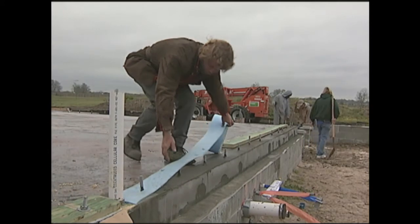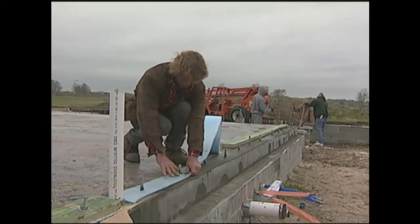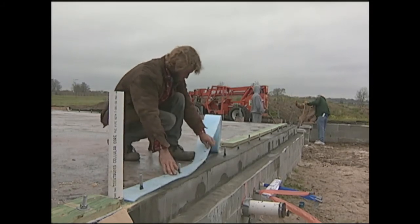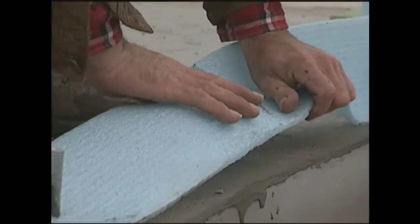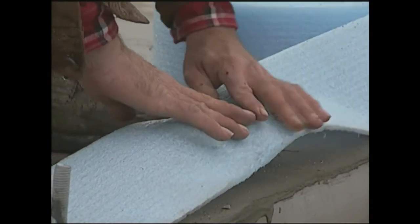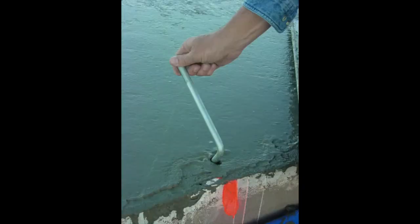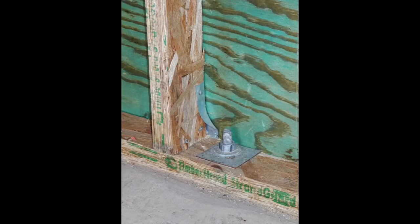A sill gasket was installed along the edge of the slab under the bottom plate with dual purposes. It seals the gap under the bottom plate to stop a major source of air leakage, and it stops moisture that wicks up concrete from wetting the wood. This is known as a capillary break. Anchor bolts that were set in wet cement every 16 inches between the studs are secured with 3-inch washers for high wind resistance.